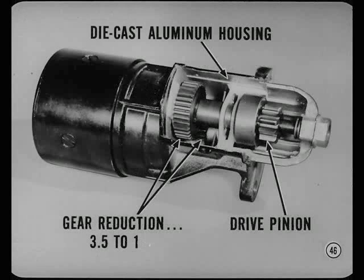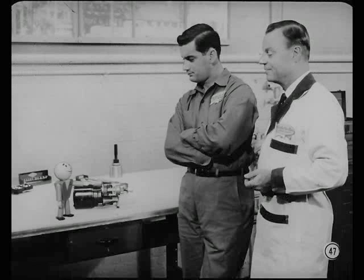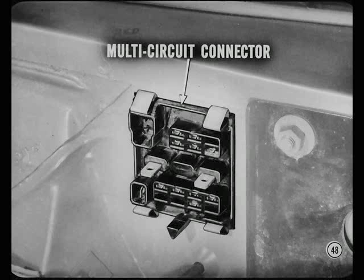What's new about this starter? For one thing, it uses a die-cast aluminum housing. In addition, it has built-in reduction gearing with a ratio of 3.5 to 1 between the armature and the drive pinion. It's got a lot of other good points that you can read about later. Whatever you do, don't try to take one of those starters apart until you've read the instructions in the shop manual. Incidentally, one of the future tech sessions will cover this and other electrical services in detail. We'll be looking for it, Tech.